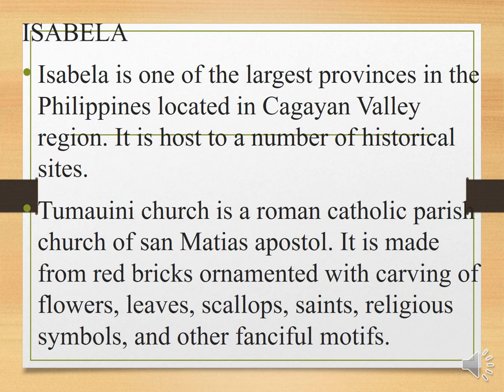Isabela. Isabela is one of the largest provinces in the Philippines, located in Cagayan Valley region. It is host to a number of historical sites.